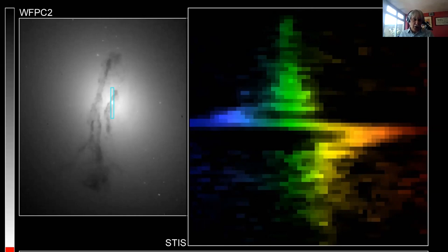Now, it shows a green line that goes rapidly blue to the left and rapidly red to the right and then goes green again. And this shows that there is a very small disk of material orbiting at incredible speed in the very center of the galaxy. This disk must be rotating at about 880,000 miles an hour within only about 25 light years of the very center of this giant elliptical galaxy. And that tells us that lying at the center, there is a supermassive black hole weighing as much as 300 million suns.